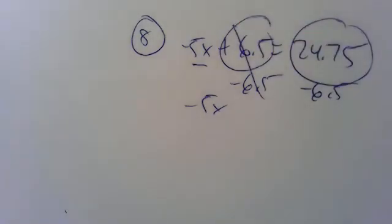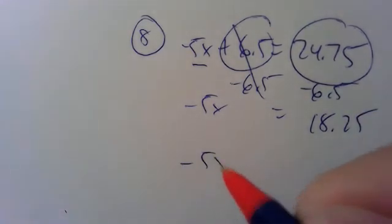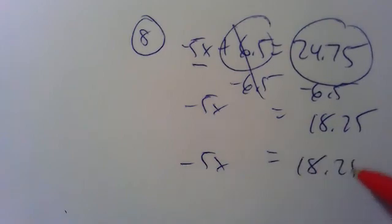6.5, they cancel with that 6.5. Over here on the other side, 24.75 minus 6.5 gives you 18.25. So to finish this puppy off, negative 5x is equal to 18.25.